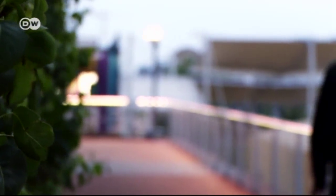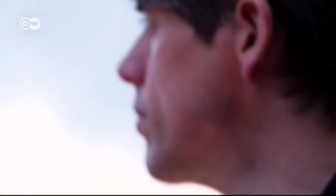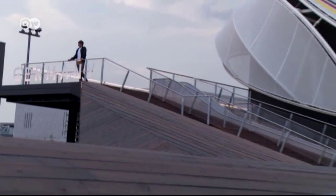The German Pavilion at Expo 2015 invites visitors to participate. And that's the first step towards meeting the challenge of feeding the planet in the future.